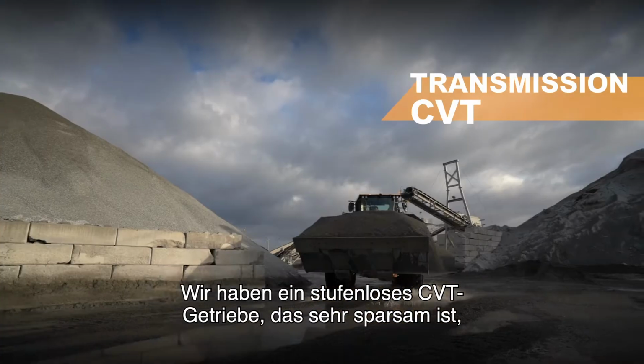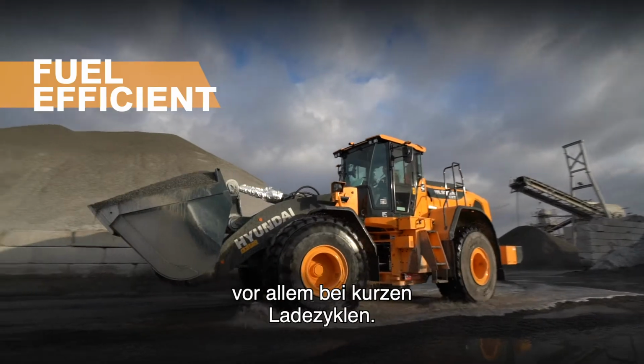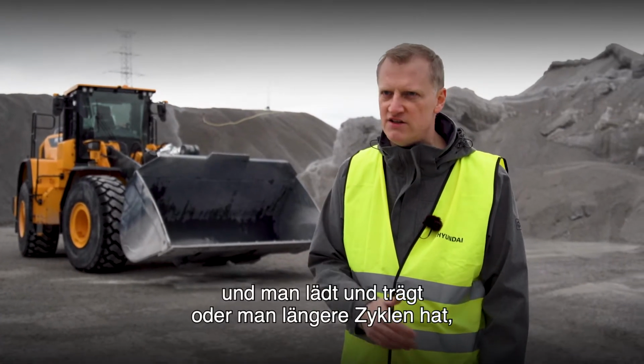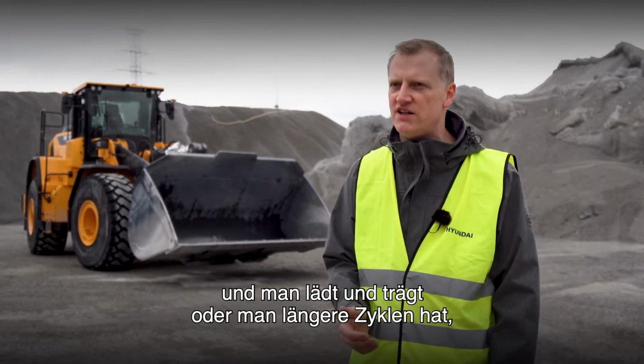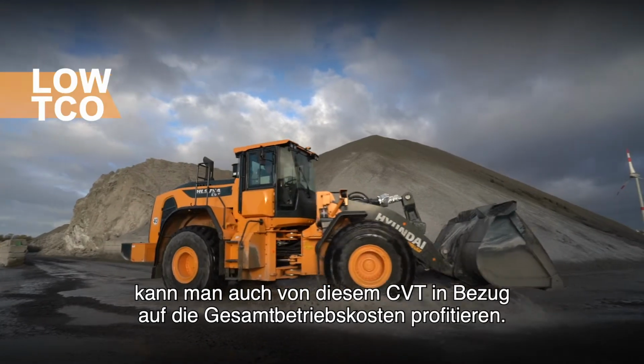We have a CVT, continuously variable transmission, which is very fuel efficient, especially in short loading cycles. But even if you are just running a lot of hours and you're doing load and carry, or you have longer cycles, you can also benefit from this CVT in terms of your total cost of ownership.